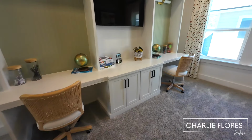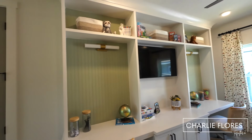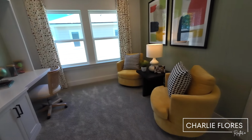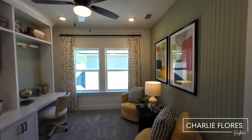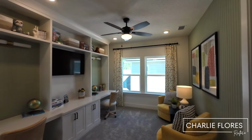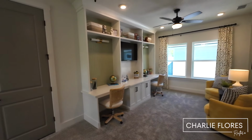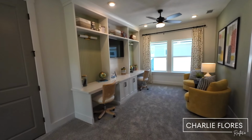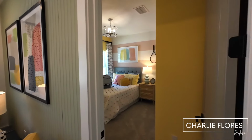As you can see here, they've staged it as a homework slash school area slash media area here. Now there is a structural option to have this as the fifth bedroom. So instead of having this loft retreat area, it would be made into a fifth bedroom with the closet. All right, so here we have bedroom three.